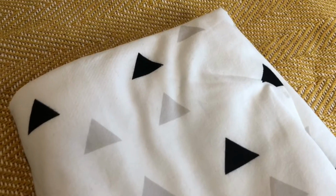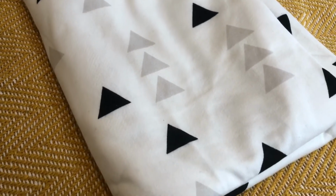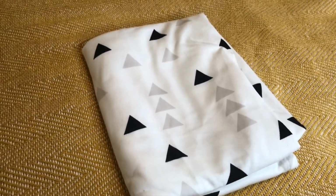So the first thing I have on top is his coming home blanket. It's this cute little, I always want to call it like, is it like the Scandinavian beds and stuff like that you get? They're like little teepees and stuff like that. It's basically just a white blanket with grey and black triangles on it. I thought it was really cute. It looks quite thin, but it is actually fleecy on the inside.